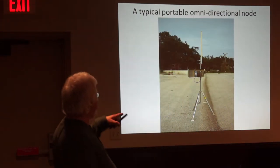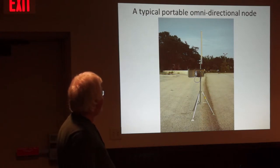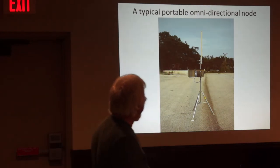This is just an example of somebody that set it up in a box on a tripod for a portable omnidirectional system. And you can see they've just got the Omni plugged into just one of the antenna ports on the Cisco.